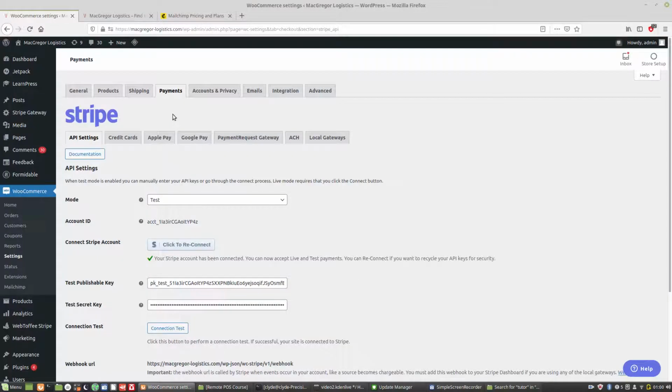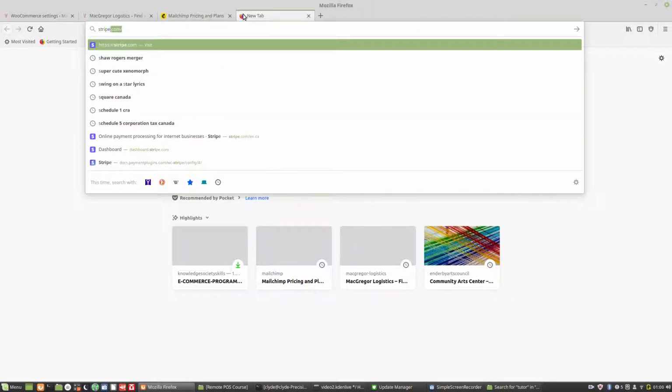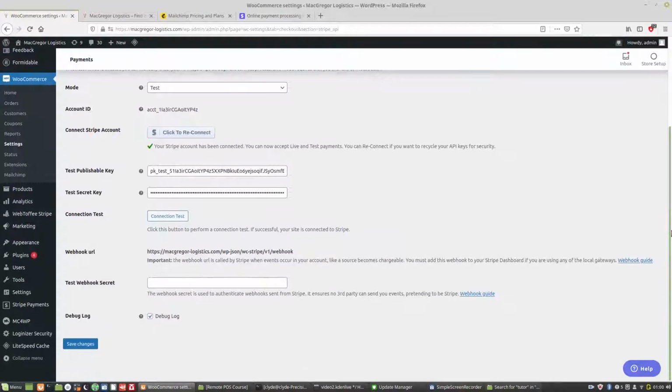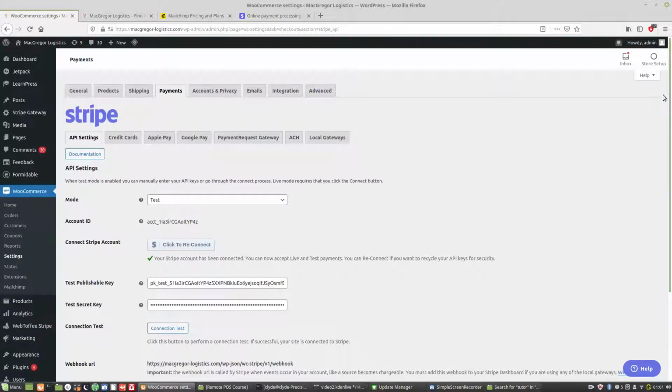We're actually interfacing with our Stripe account right now. It gives you your account ID. You can reconnect. Here are your security keys, which it all walks you through the process of providing when you open up things. Here it lets you look at the credit cards you accept and that you have linked to your account. Apple Pay, Google Pay.